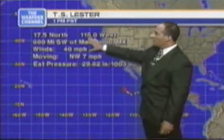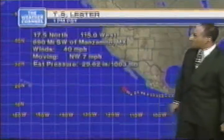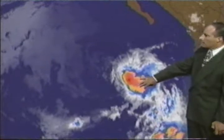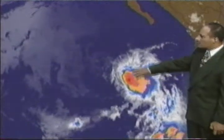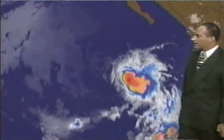17.5 north, 115.0 west. That's where they put the center of circulation with Tropical Storm Lester. It's moving northwest at 7, continues to see a drop in the wind field, 40 miles an hour, and the pressure estimate is also going up. There it is at 1,003. And as the satellite goes into motion, I don't know why it stopped, but it did. You can see how we're getting these showers and thunderstorms in and around the center of circulation. Hopefully that doesn't mean my computer has gone kapooey.